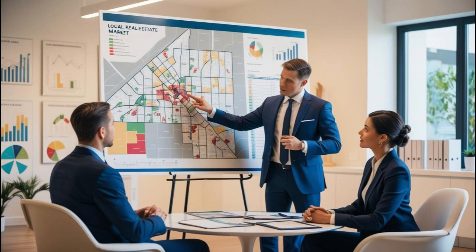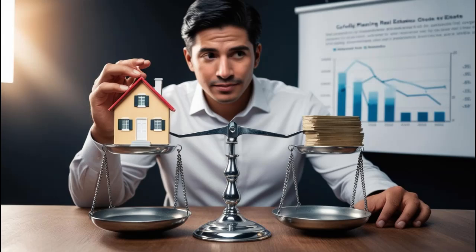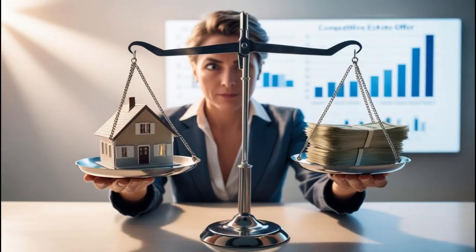But here's the kicker. Don't just go to any lender. Find one who knows your market. They should be able to give you a sense of how much you can afford without over-leveraging yourself. This ensures you're making an offer that's not only competitive, but sustainable in the long term.